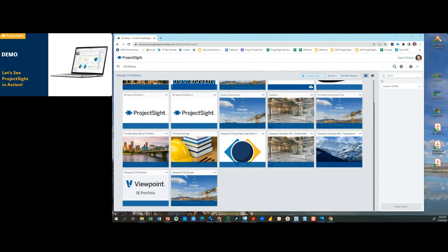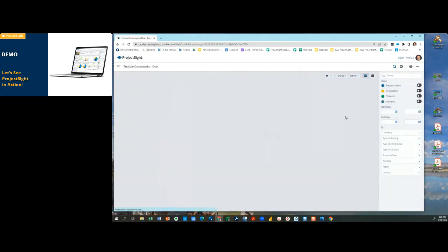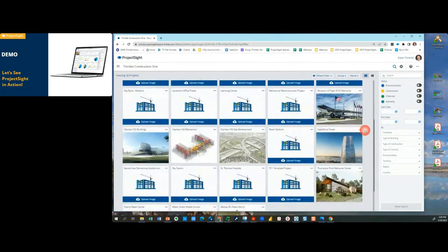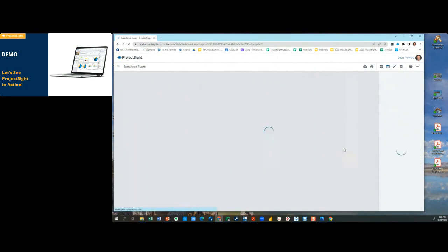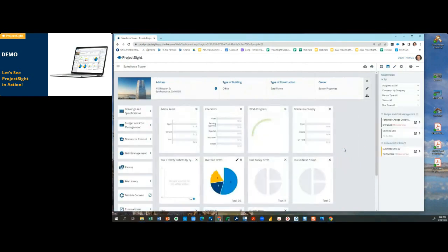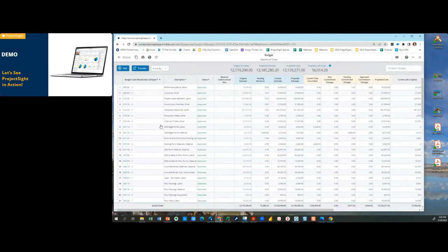Excellent. All right. So I'm already logged in here. Single sign on between the two systems. We'll jump into our TC1 portfolio here. There's that Salesforce tower I use as an example, 3307. Onto the dashboard, and going to highlight the budget, what's pulled over, and then we're going to run some change orders.